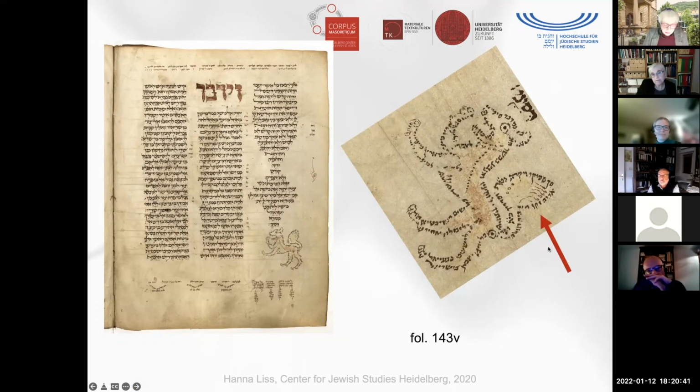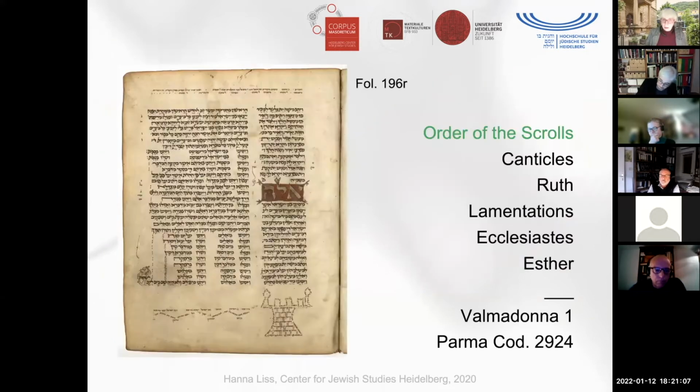In addition, Elia's drawings show that he looked closely at his environment: architecture, nature, ritual objects like the menorah. Elia's patron, for whom the manuscript was written, was a certain Rav Asher, and the manuscript contains the Pentateuch with Onkelos alternating verse by verse, the Haftarot, and the five scrolls, in the order Canticles, Ruth, Lamentations, Ecclesiastes, and Esther.